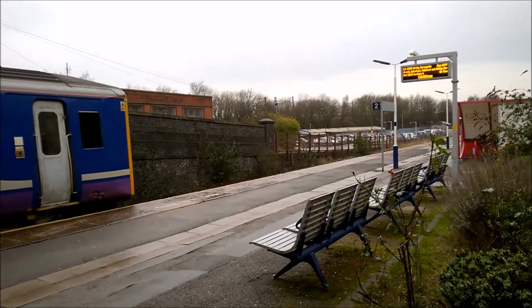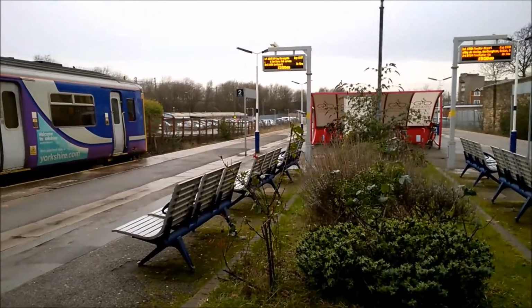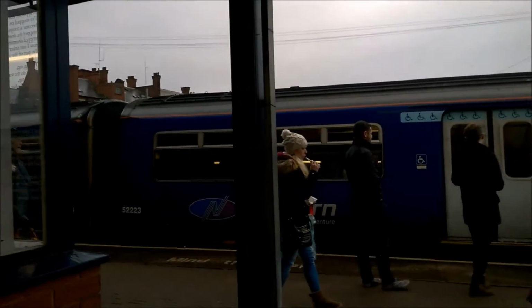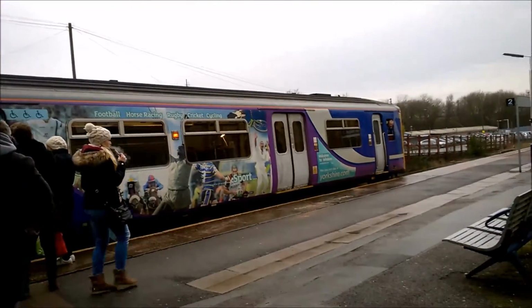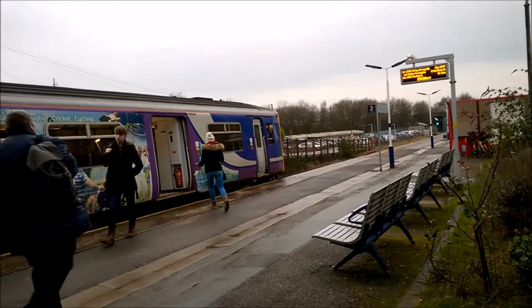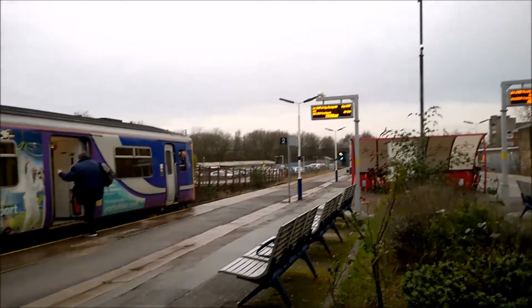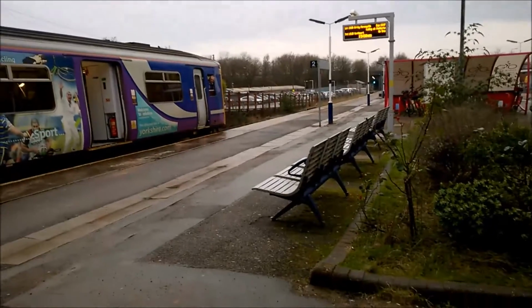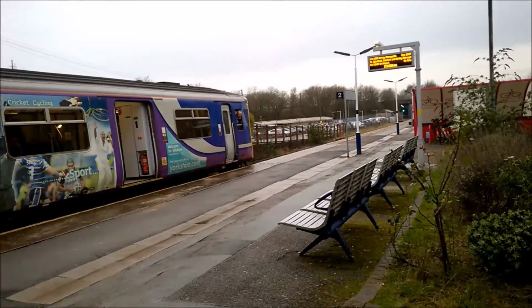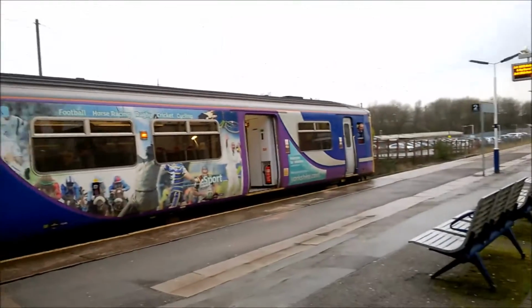And the 1555 to Kirkby Merseyside, or Kirkby. There, you got me doing it as well. Duncan actually pronounces it Kirby, which is the little pink marshmallow thing from Nintendo. But no, it's Kirkby. Listed as Kirkby Merseyside, just to avoid confusion, because often there's more than one station with the same name. Is there another Kirkby? Possibly, I would assume, since it's listed as Kirkby Merseyside, so as to distinguish it from Kirkby Anglia, for example. I have no idea. Yeah, so that's a 150. I missed the number, but I'll find out in a minute when it leaves.